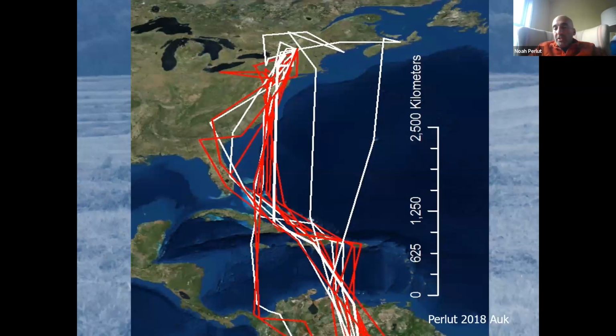This is a paper I published a few years ago with bobolinks, focusing on their ocean crossing behavior. Remember, previously it looked really clear that the birds were flying directly from the Delmarva Peninsula over the ocean. If you look at most of these lines using geolocators, it looks like a very similar trajectory as well. In this paper, the vast majority of males, in white, and females, in red, took oceanic flights from the mid-Atlantic states or New England, all the way up to Nova Scotia, down to the Caribbean and then South America.